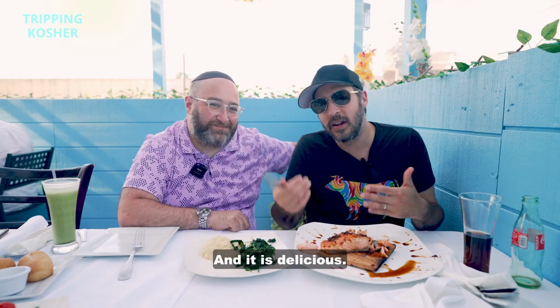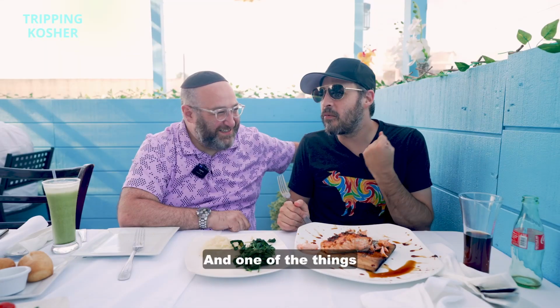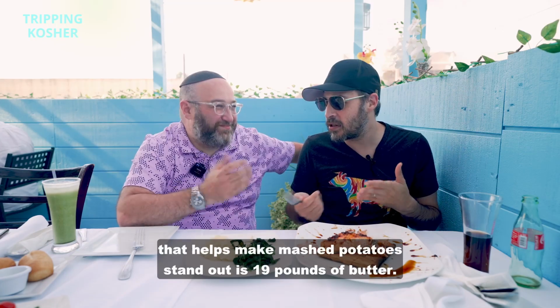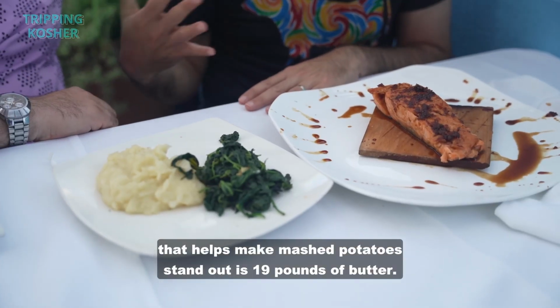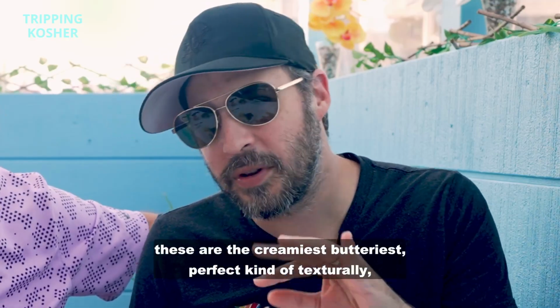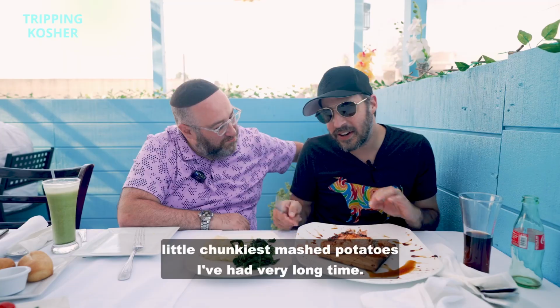And it is delicious. I got the spinach for Judd, but I got the mashed potatoes for myself. And one of the things that helps make mashed potatoes stand out is 19 pounds of butter. And I'm telling you, these are the creamiest, butteriest, perfect kind of texturally, little chunkiest mashed potatoes I've had in a very long time.